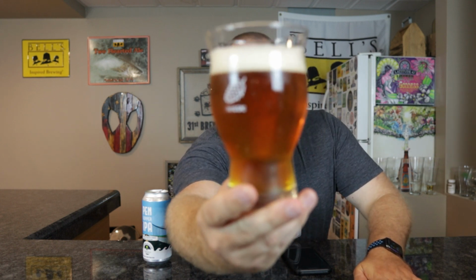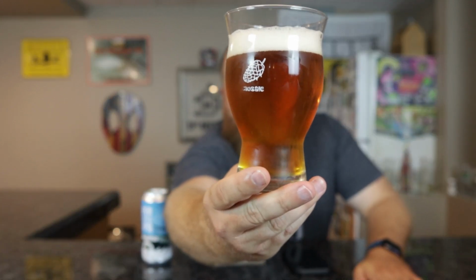Off-white colored with a small tan colored head, pretty much all small bubbles from that pour, a finger of head. Color, light copper. It looks like a Crystal 60 was used in here. You guys are seeing it a little bit more red than what I am. Pretty clear, lots of bubbles coming up, but this glass is etched. You guys are seeing it a little bit darker than what I am. But, I mean, there's nothing saying it can't be this color.